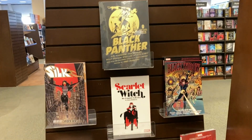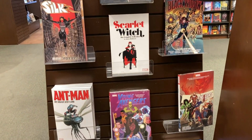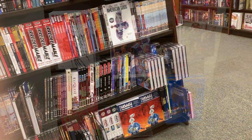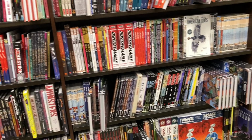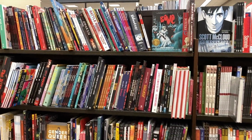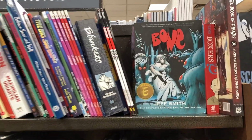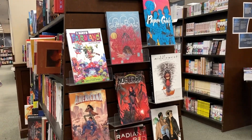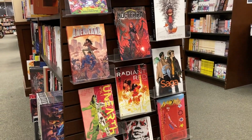Over on the graphic novel section, there's Scarlet Witch, Silk, Captain America, Ant-Man, Black Widow, and Spider-Man. Over on the other side, there's a lot of graphic novels in this section. Ooh, I see Bone. Have you read this? Over on this side, there's more graphic novels. There's I Hate Fairyland. There's Americana.